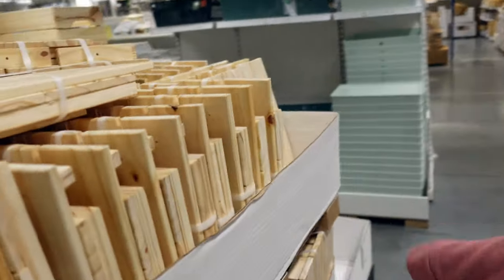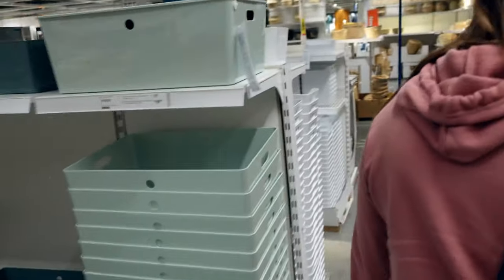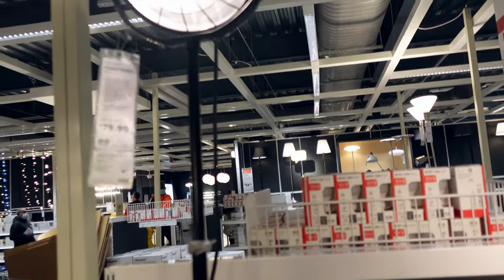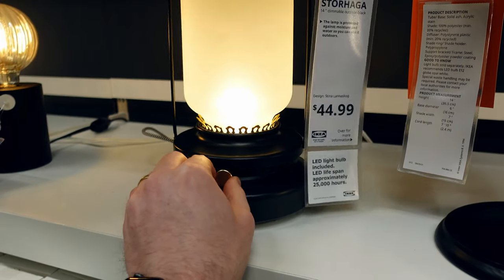What are these? Oh, they're build your own crates. Now this is the kind of organization that might work for us. I kind of like this one. I really like that. It's kind of bright.